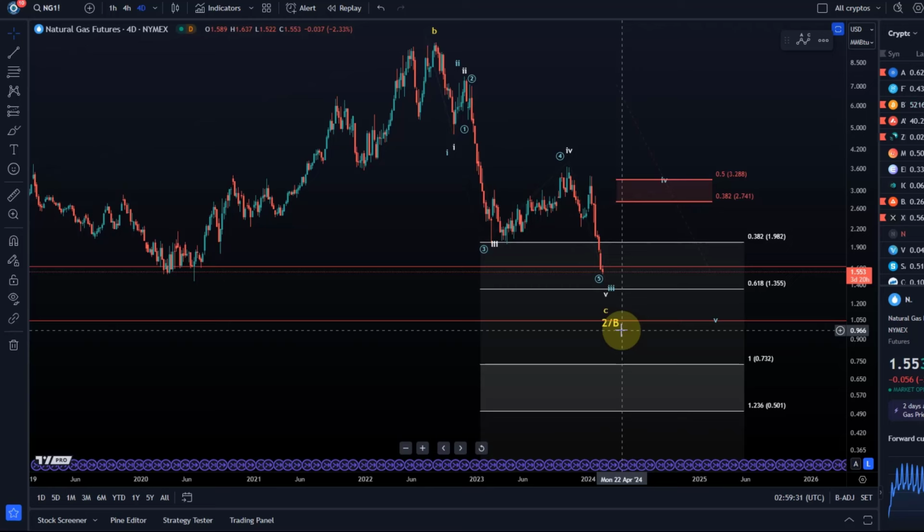I highlighted to you the relevant resistances, support levels, and conditions for a reversal.